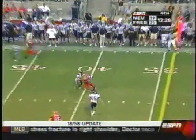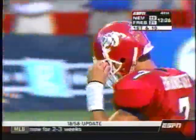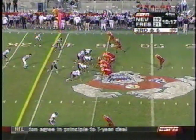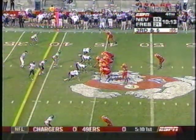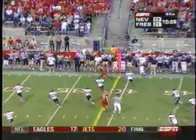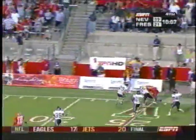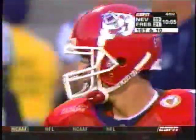Brandstater with time, fires a strike, and that's good for a first down to Joe Fernandez. That is a big throw for the sophomore. Doesn't even know if he should throw a challenge or not. 3rd down and 5 with 10 minutes and 10 seconds to go. Brandstater to the outside. Fernandez makes the catch and gets loose down the sideline, inside the 25-yard line before he's pushed out by Josh Malga. What a throw. Arm strength shown by Brandstater.